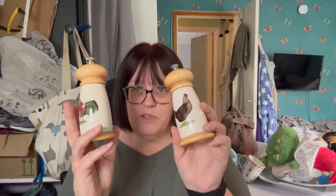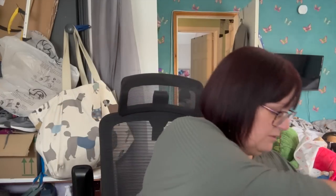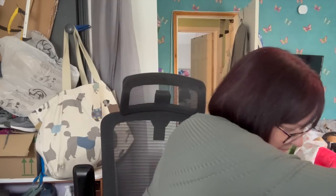And these are a £20 set of salt and pepper shakers. This is the Farm Animals range from Cloverleaf, vintage Cloverleaf. They're a little bit grubby underneath. Chances are they've still got salt and pepper in them. This quite often happens. And there's no pepper. No, they are empty. I was over the bin. But yeah, so that was a very good £12 pickup on its own.